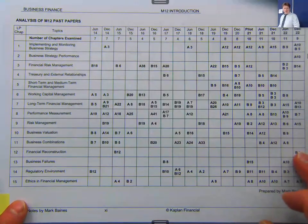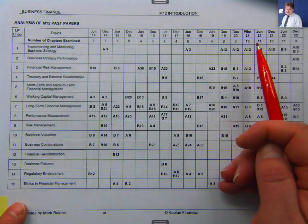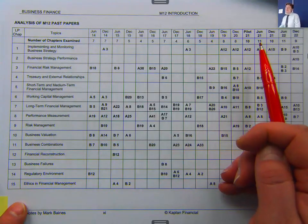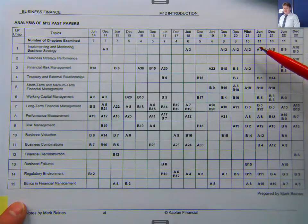But if you look more recently here at Module 12, this is when we were introduced to Module 12. The first exam was in June 2021. You will see many chapters being tested here. Look, we've got 11 out of 15 chapters being tested, 10 out of 15, 11 out of 15. Just in the last exam there, you can see 9 out of 15.